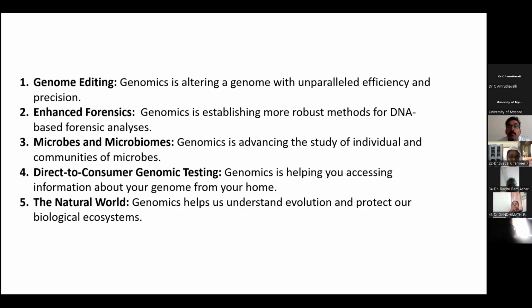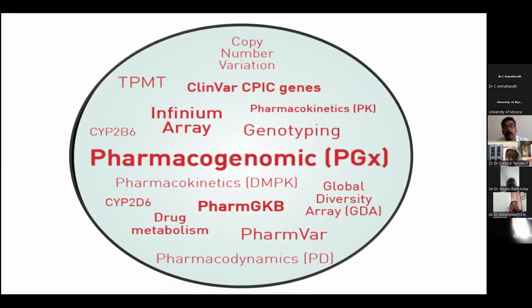So genomics helps us to understand evolution also, not just in the biomedical field alone. Genome alone is not of importance. If the environment is safe, we are safe. If the environment is healthy, we will be healthy. So in order to see that the environment is healthy, genomic mapping and analysis of the evolution also has to be done for the biological ecosystem. So various facilities are available over here. This I have given as a collage over here.